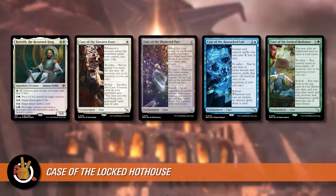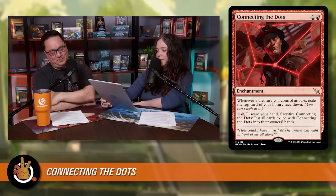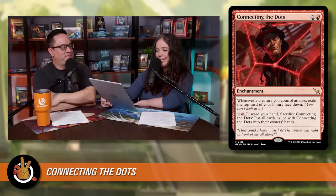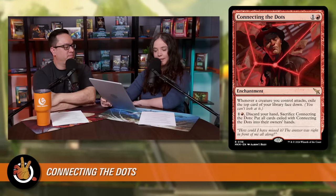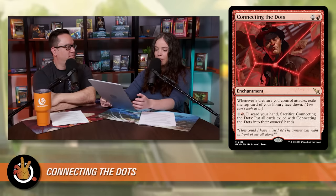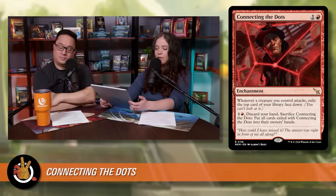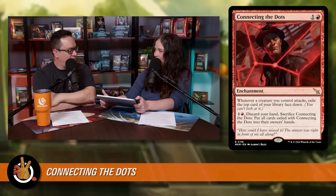Yeah, okay. All right, I had this next one in a limited deck, and it was really good. It seems busted. It was nuts. It's called Connecting the Dots. This is an enchantment for one and a red. Whenever a creature you control attacks, exile the top card of your library face down. You cannot look at it. Then, one and a red, discard your hand, sacrifice Connecting the Dots, put all cards exiled with Connecting the Dots into their owners' hands. Some weird wording there, just in case somebody gains control of your enchantment.